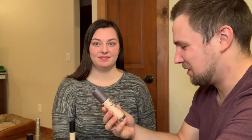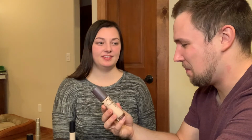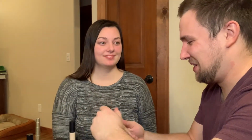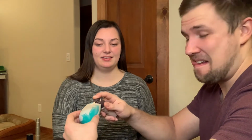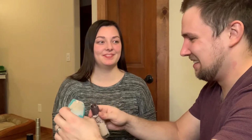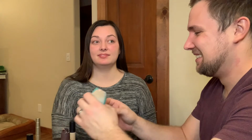Okay, so we got some liquid makeup. And I have to use everything? Yeah, you have to use everything you see here. I have to use one of everything? You have to use everything at least once. Let's say that. Okay, for me doing my own makeup, I guess I'd start with this. That a lot? You'll find out.